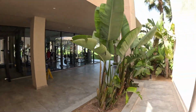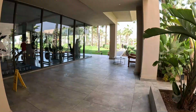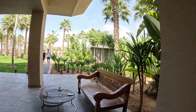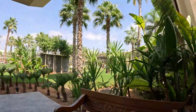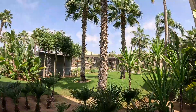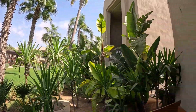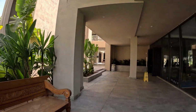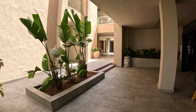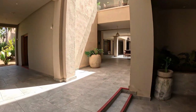So, come down the stairs. So I'll try and give you a sort of orientation of where we are. Beyond that bar there is the upstairs area where we've just walked along all the way across up there, and we've walked all the way down this side. Okay, so I'll just take you on this lower level. There's only one bit of interest on the lower level here, which is where your spa is.